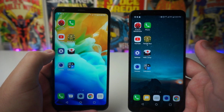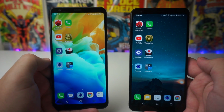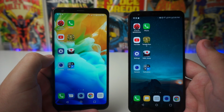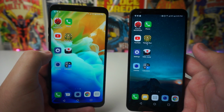Alright guys, before we start everything, I actually have 8 applications right here for each of the phones, and that's how we're going to do the speed test. We're also going to turn off the phones and restart them, see which one boots up first, and that's going to be a part of the speed test as well. But first of all, I just wanted to compare both of these devices straight off the bat.